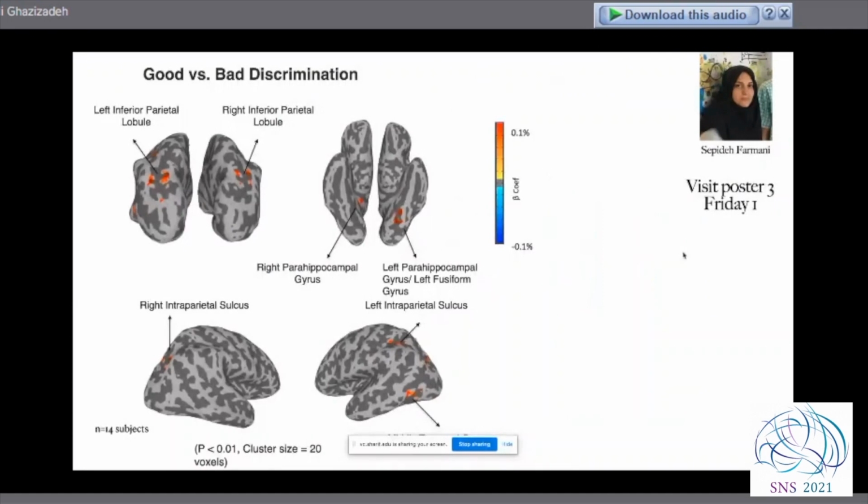But just to give you a snapshot, now we have about 14 subjects, and interestingly, we see intraparietal sulcus discriminate good and bad objects in humans. Also, we find some areas in the fusiform gyrus that do that discrimination.